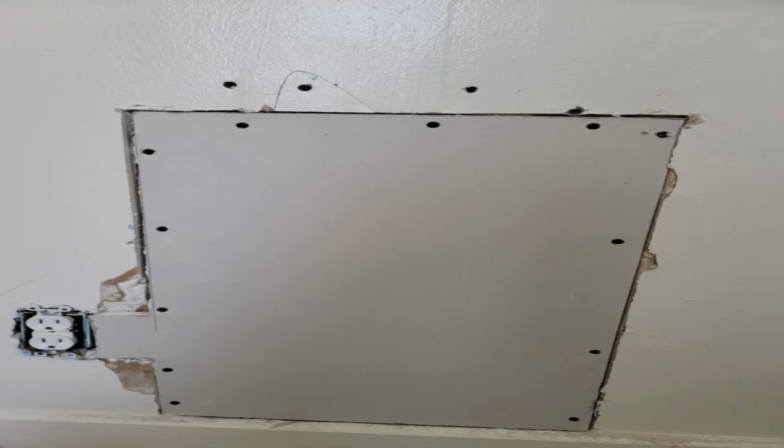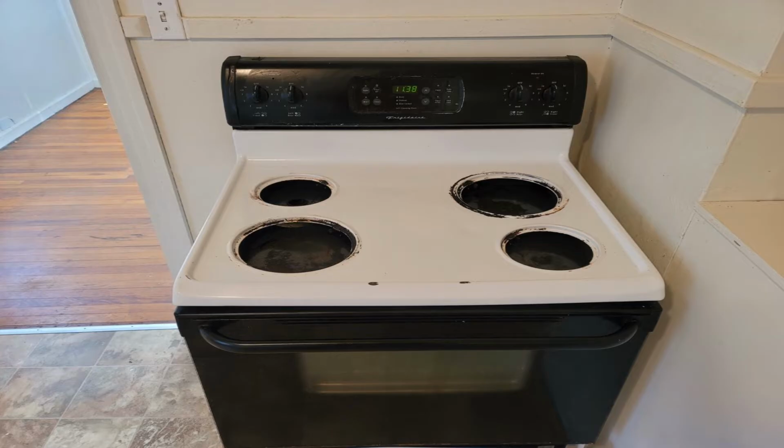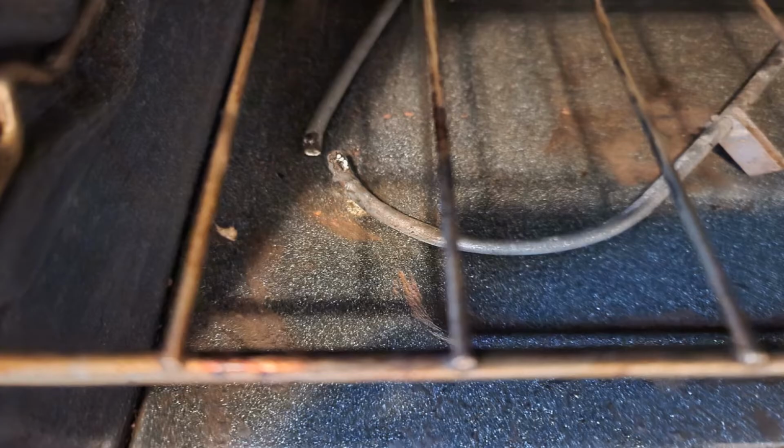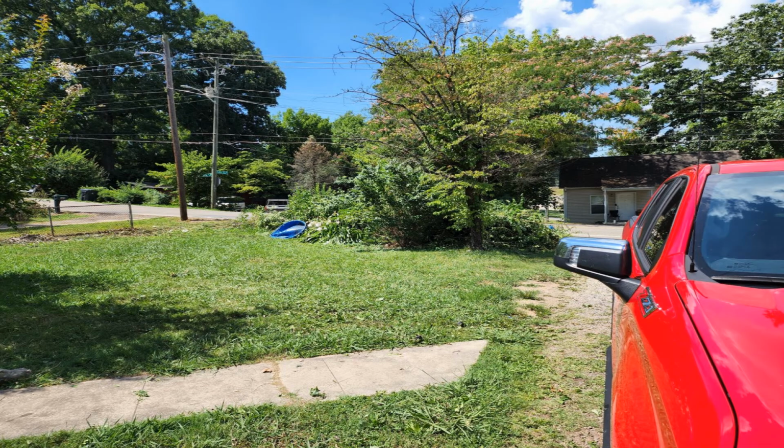And here I'm repairing the drywall, repatching and mudding. And then also they left my burners out, and my heating element was broken in the oven, so it wasn't working. So I had to replace those.